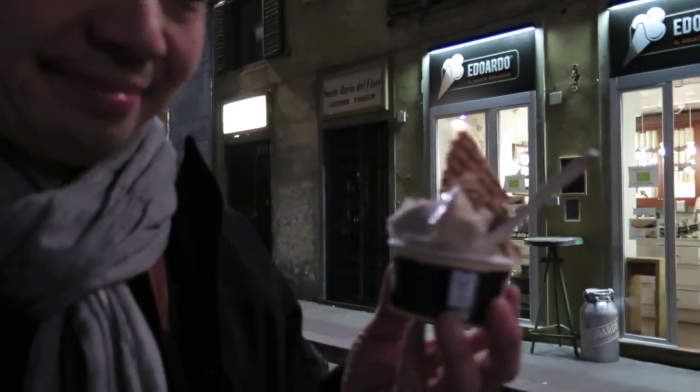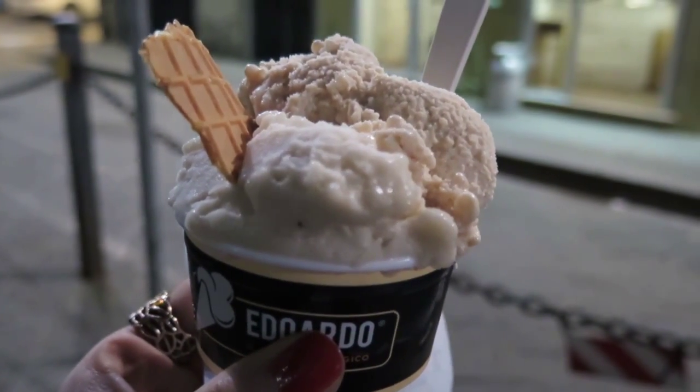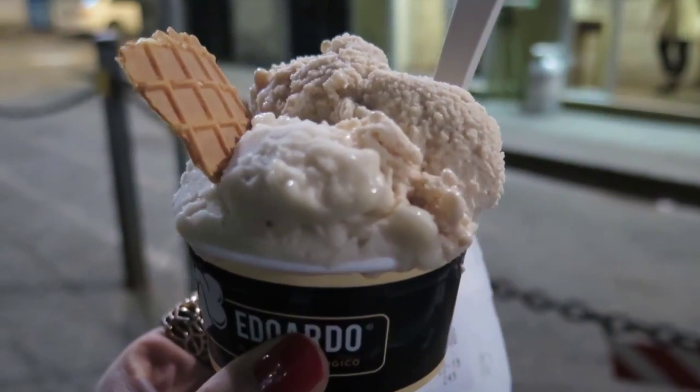My hubby is having the banana with coffee, and I am having the same banana, but I am also having cinnamon, and their cinnamon flavor is absolutely incredible. It tastes just like a Cinnabon.